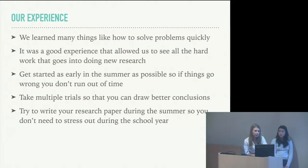And if you do get finished early in the summer, then you'll have more time to work on your presentation and your paper and not have to stress about it during the school year, which is also what we recommend, to do your paper during the summer. And then you also want to take as many trials as possible and test as many samples as possible, because that will help your data in the end to be more significant, and you can actually come to better conclusions with the larger sample size.